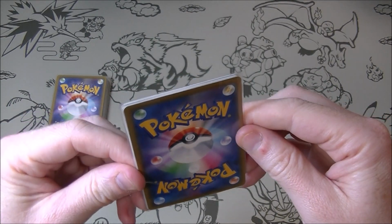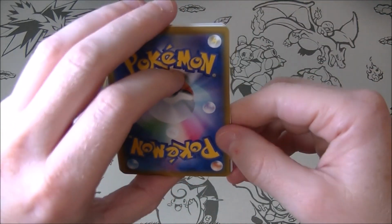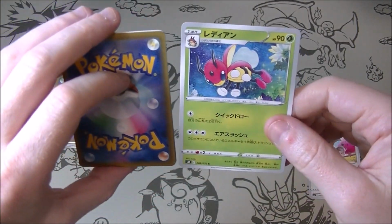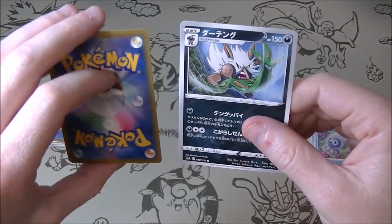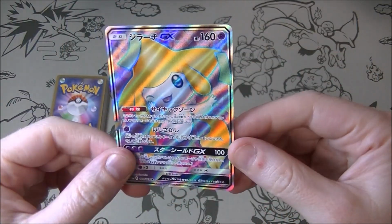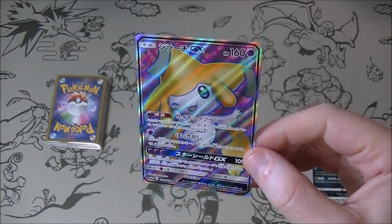Alright, first one. So we'll see a lot of bulk, but that's to be expected. Alright. It's kind of a nice looking little squirrel there. Alright, what have we got? Cast form there, Shiftry. Alright, what have we got here? Oh, alright. Very nice. Good start.